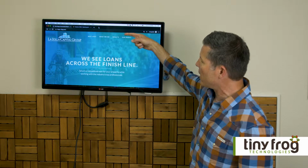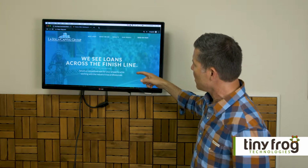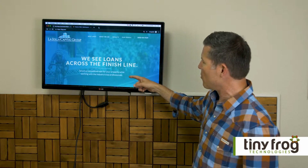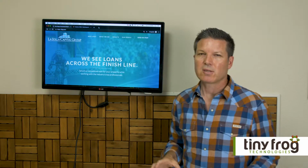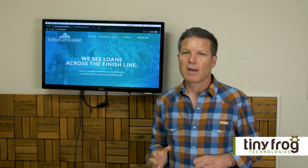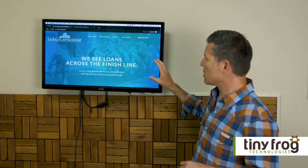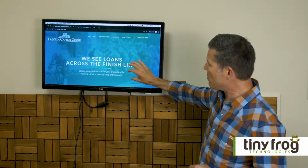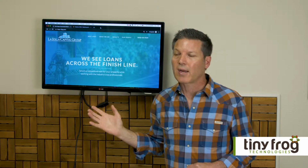In this one, it's La Jolla Capital Group, and it says, "We see loans across the finish line. Secure a competitive loan for your property while working with the industry's top professionals." So that, in a very short statement, articulates what the company does. And you'll notice it starts with a headline and then a sub-headline. That's a fairly typical approach when building a web-based value proposition.